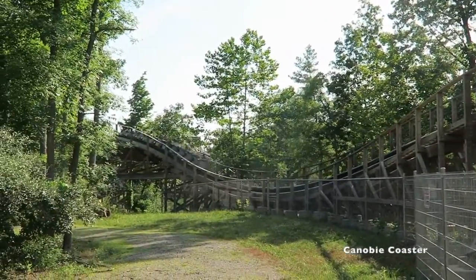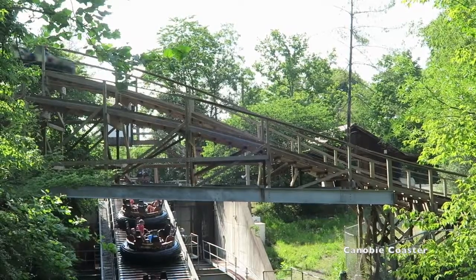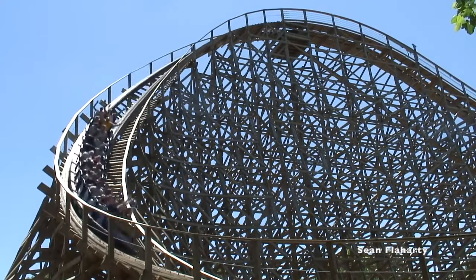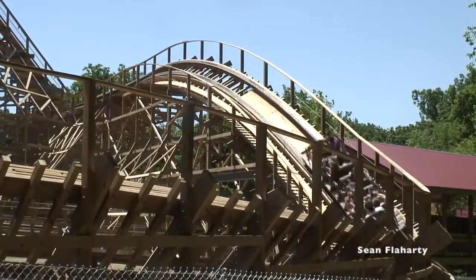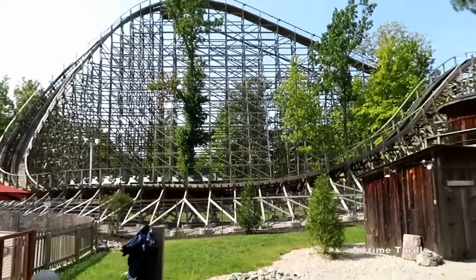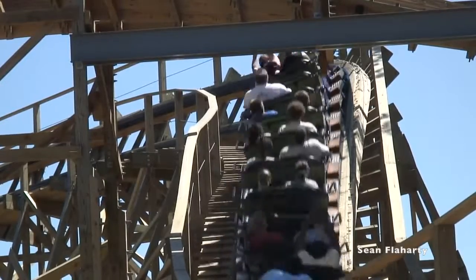If you watch a point-of-view video of both Prowler and Mystic Timbers side by side, it's not hard to see that these two coasters have very similar layouts. Both coasters feature nearly identical first drops and nearly the same second drop that follows. Prowler's second hill goes underneath the lift, while Mystic Timbers goes over. They also feature a similar turnaround section at the far end of the layout.